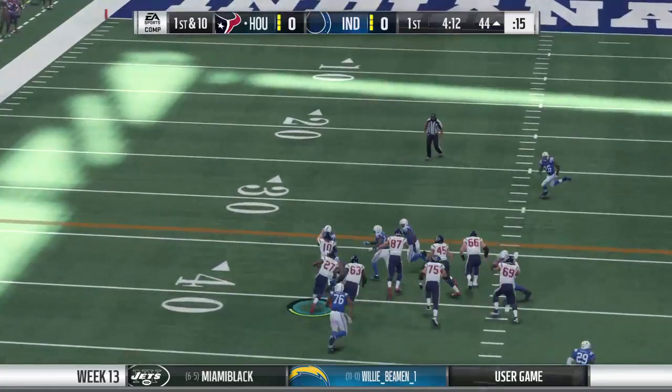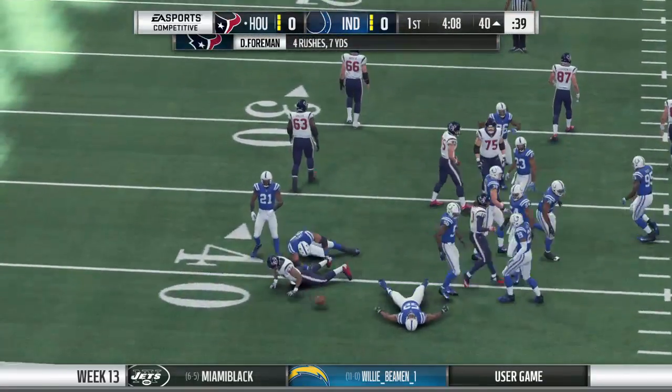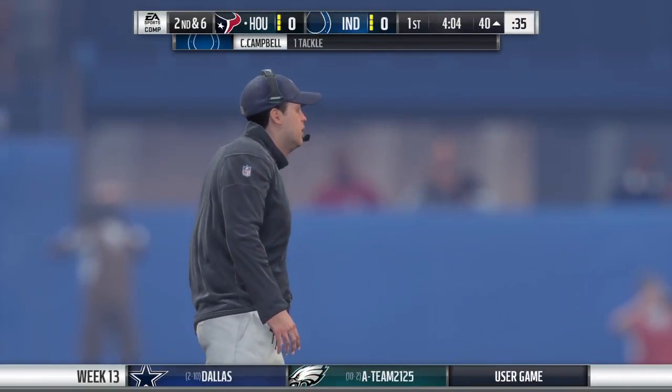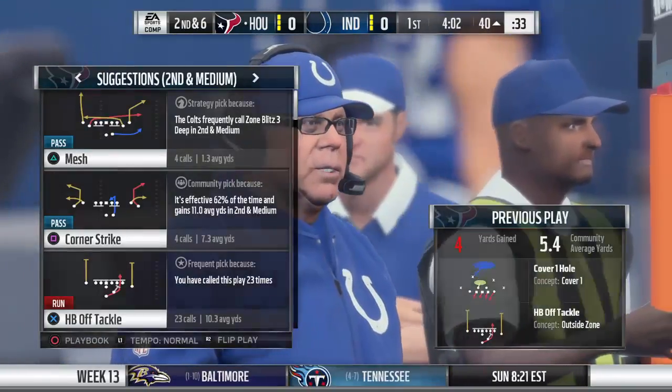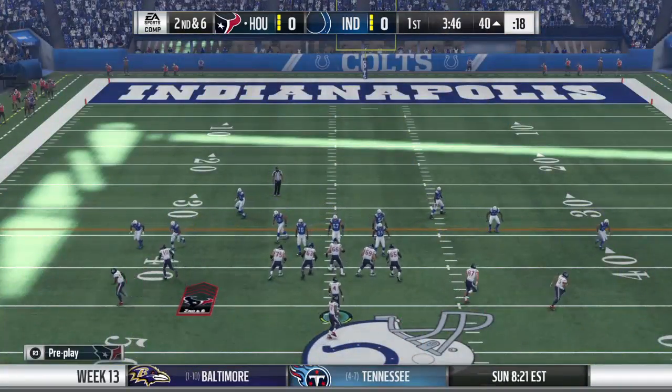Watson hands this to Foreman. And he takes it down to the 40 with a pickup of 4. Tough running there. That's a hard-earned 4 yards. Yeah, those are the unsung kind of runs. They don't fill up the stat sheet, but they do set you up in good position on second down.